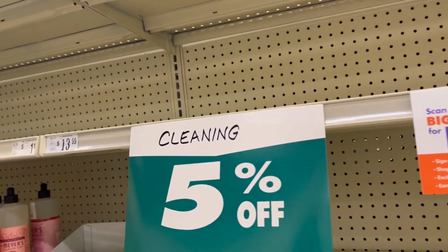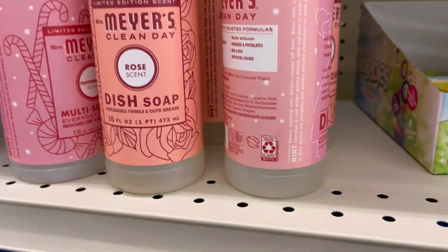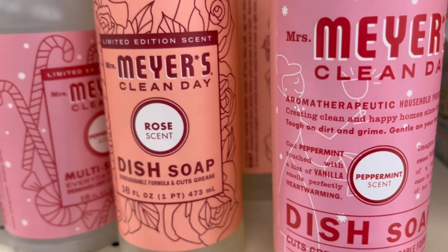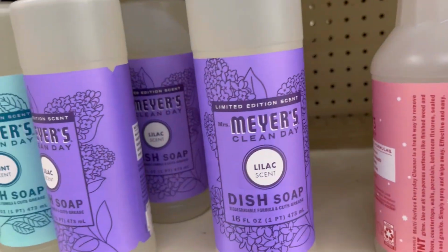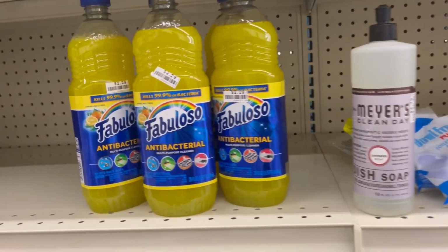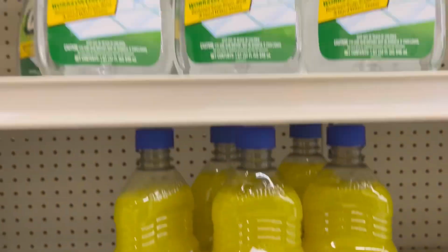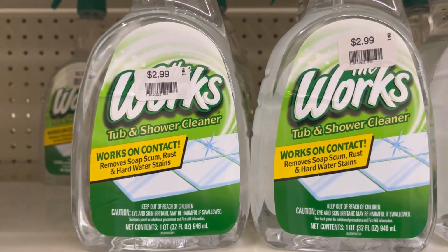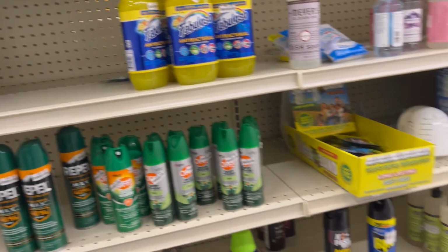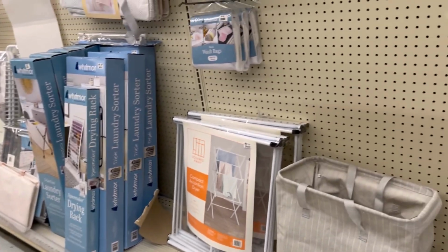What does this look like? Something. Okay, I got that 5%. I got you. M70. I never tried their brand. All right. Who knows about this brand? Myers. I know nothing about these. I saw them, but never used them. Fabuloso. Okay, Fabuloso. The Works Tub and Shower Cleaner, some more OxyClean, bug spray down there. Looks like some shampoo cleaner.